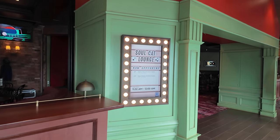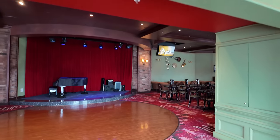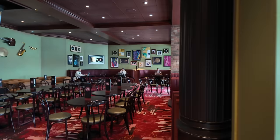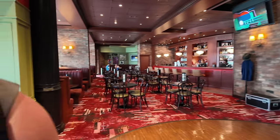Has this all been redone? I don't think this was here. Was it the Soul Cat Lounge? I don't think it was. This does not look familiar. It was something, but I can't remember what.